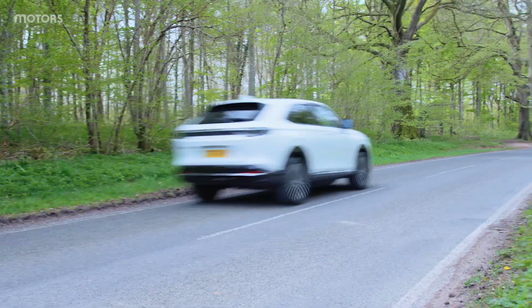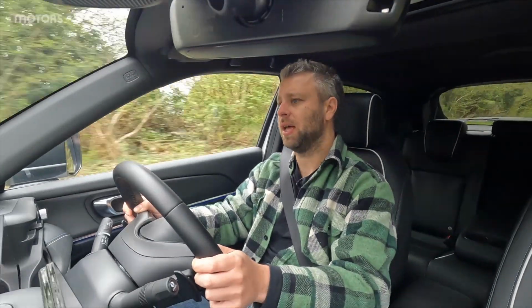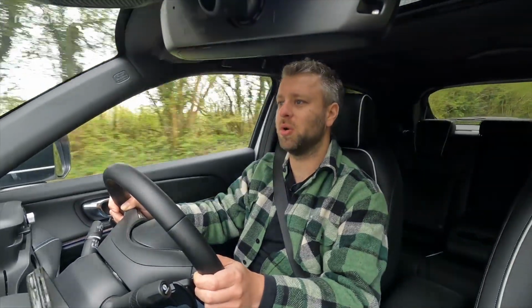In terms of refinement, it's actually quite loud in here, and one thing that I've really noticed with this car, and it's something that I haven't noticed too much with other EVs, is the motor noise.